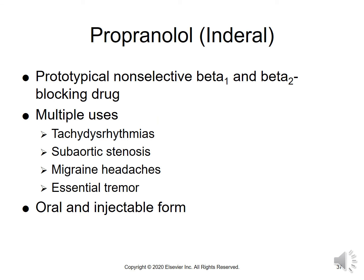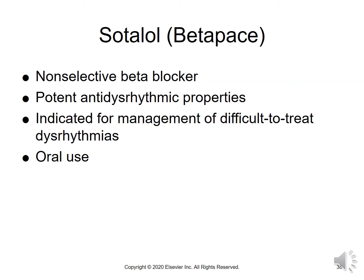Propranolol. This is a non-selective beta-1 and beta-2 blocking drug, and it's used for tachydysrhythmias, subaortic stenosis, migraine headaches, and essential tremors. It comes in oral and injectable forms. Sotalol, or Betapace, is a non-selective beta blocker as well. It's a really potent antidysrhythmic, usually given for difficult to treat dysrhythmias, and it's just for oral use.